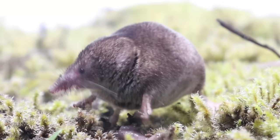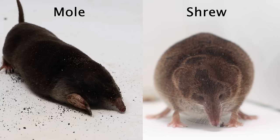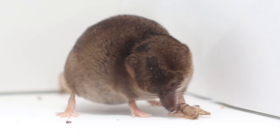The general appearance of a shrew is described as a long-nosed mouse, but they are not rodents and are actually more closely related to moles and hedgehogs, and with this side-by-side comparison, you can see the family resemblance. The shrew family is extremely diverse with over 385 known species and likely has the largest population of any mammal family, with an estimated 100 billion shrews in the world.